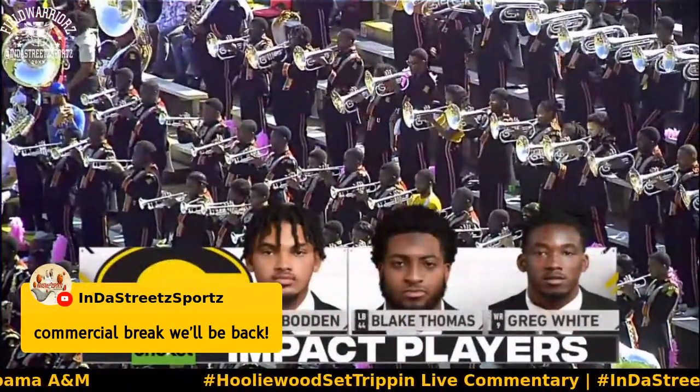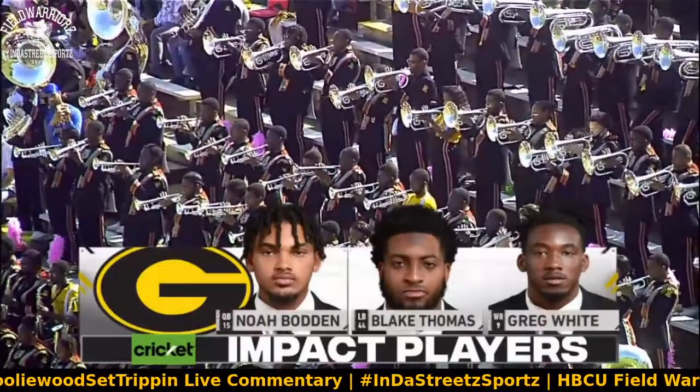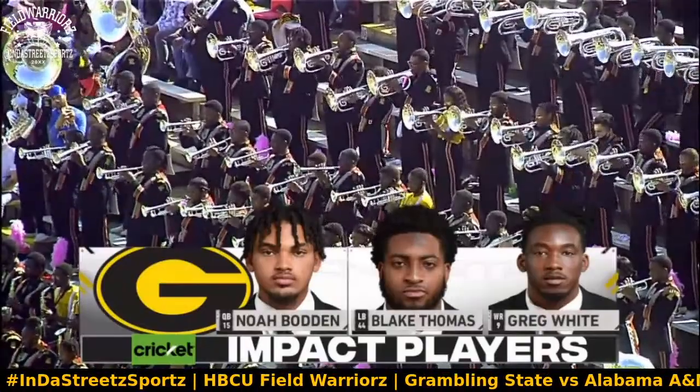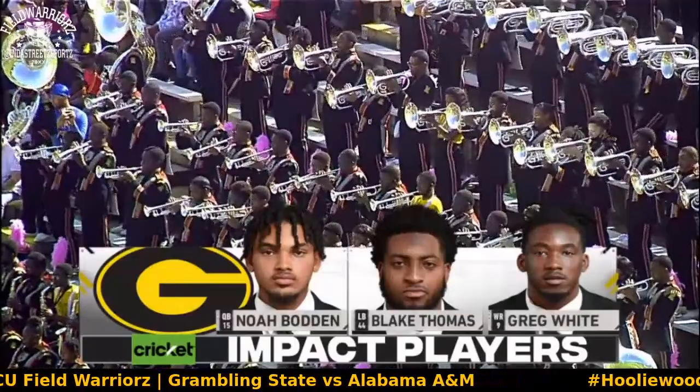Welcome back, everyone. Let's check out our impact players brought to you by Cricket, the impact players for the Grambling Tigers. Noah Bowden, we've seen him. He did a great job on that touchdown drive just a few minutes ago. And then how about Blake Thomas? And then the wide receiver, Greg White, who has a couple of catches in this one.